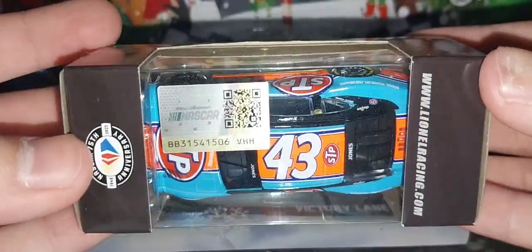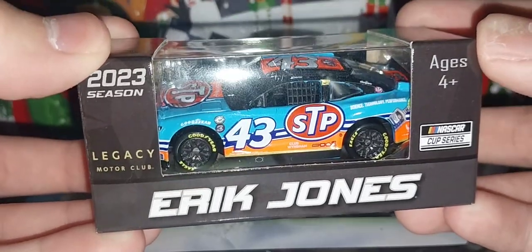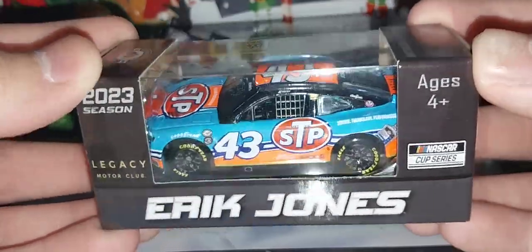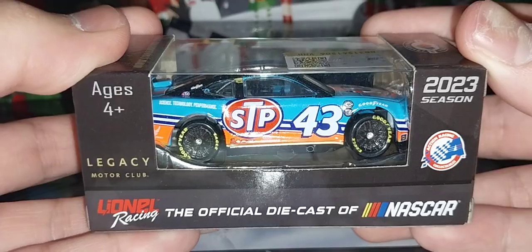I was really excited to get the diecast of it because I love retro-themed paint schemes. The throwbacks are super awesome. I've always loved STP paint schemes, and this one here is no exception whatsoever. This thing looks amazing on a next-gen car. This is a really good diecast here to get if you're a fan of the Richard Petty stuff.